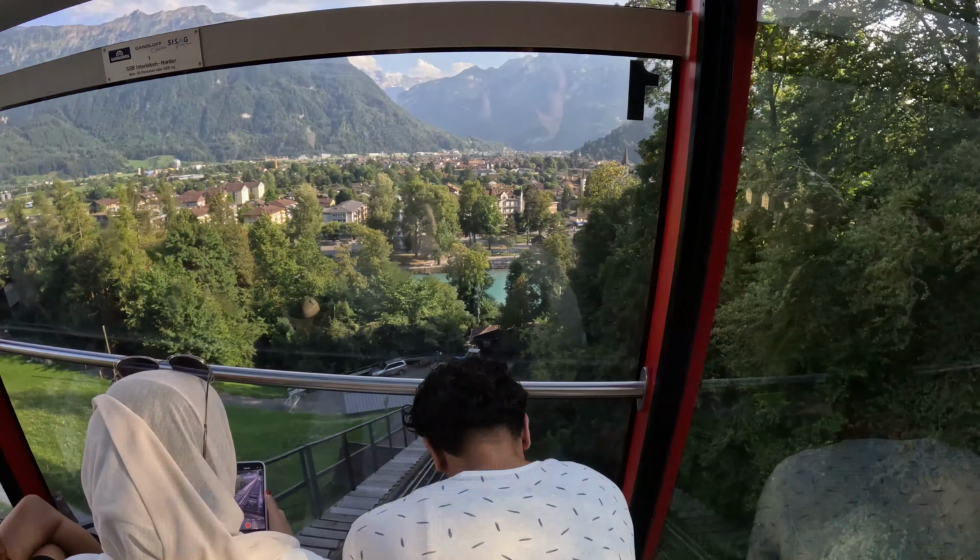So that's me on the tram. I was on my own on the cable car.